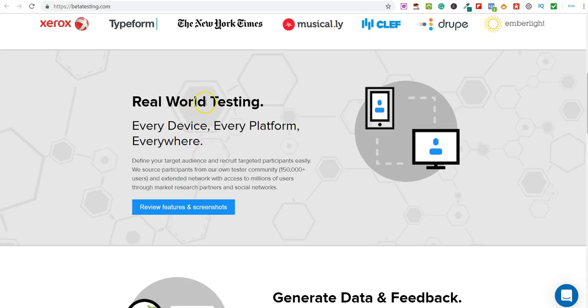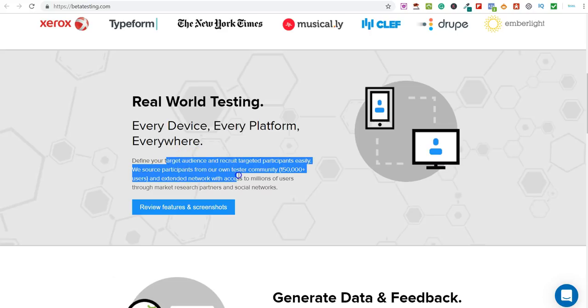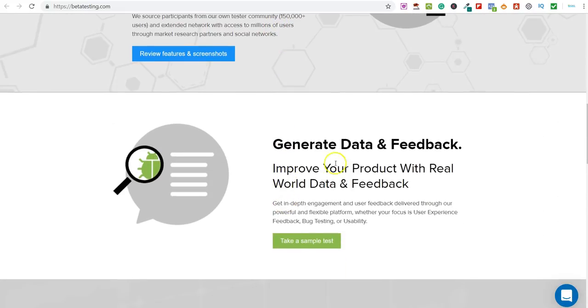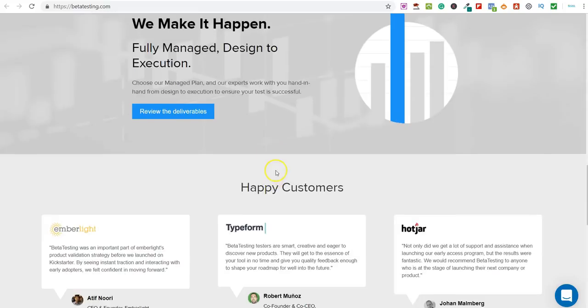Now you can see here, real world testing. So this here is for the big companies and clients. This is not the page that you want to be focusing on. I'm just going to give you a run through of this. So you can see on here, they're saying that they can get targeted audience members and recruit targeted participants easily. And you can see on here they've got over 150,000 users with access to millions of users throughout market research and social networks. If we come down here, we've got generate data and feedback.